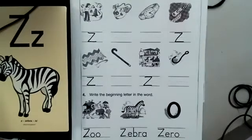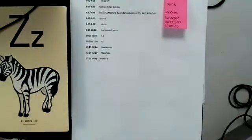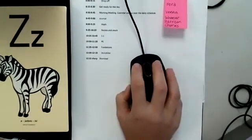All right, we're done with our Z work. Now we get to do our new letter, and guess what? This is the last letter in the alphabet that we haven't done. It's Q. What? We've done all the letters after this one.